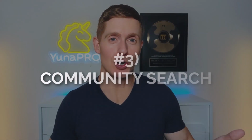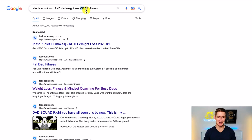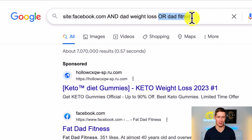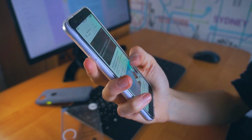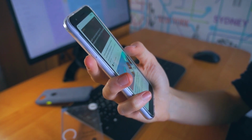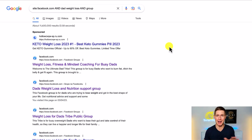Number 3 is to use Google to find communities of your ideal leads. Again, let me show you an example here. What I'm going to do is I'm going to go back up to dad weight loss. And instead of saying or dad fitness, I'm going to type in and group. And what this is going to do now is Google is going to crawl through Facebook and look for Facebook groups relating to dad weight loss. And when I did this, I found some absolute gold mines.